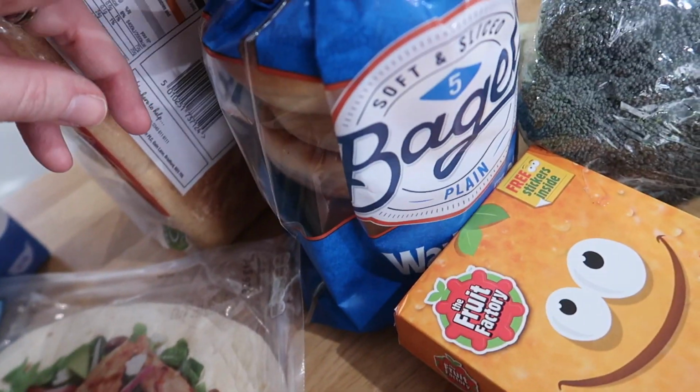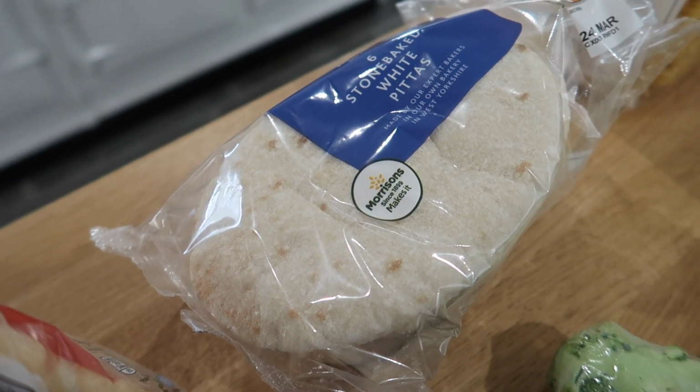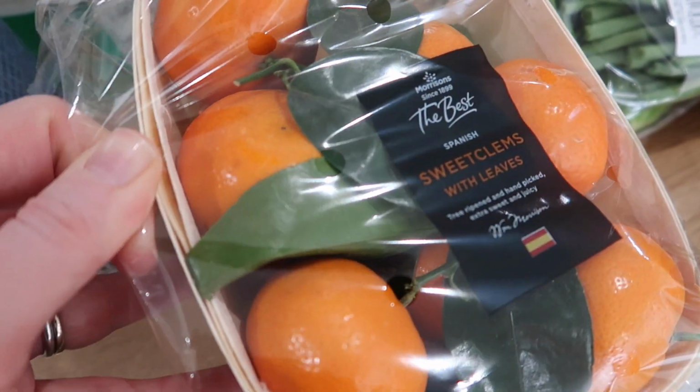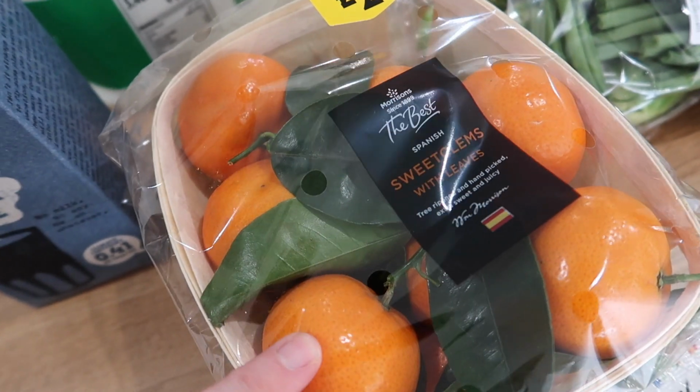Tortilla wraps, a packet of bagels, a loaf of bread, and then we have some pita breads at the back there as well. I forgot to show you these, I've just spotted them at the front. I love it when they come with the little leaves on as well. I think they're really cute. So they are actually for Aiden's lunchbox as well.